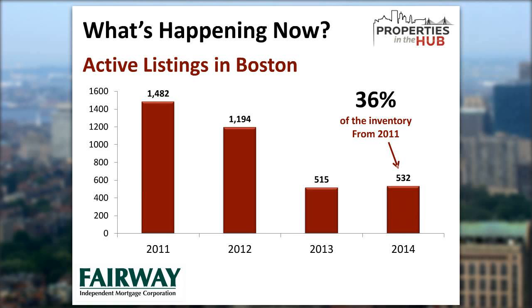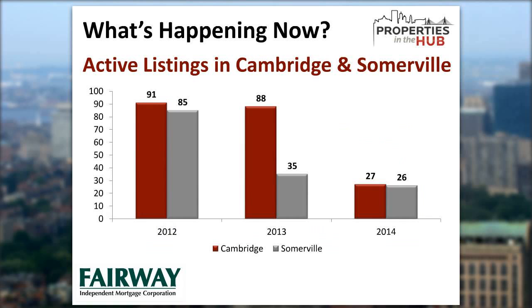And it's not just in Boston. We could stretch this out further because it's more of a regional thing. But if we look at Cambridge and Somerville, in 2012, we had 91 and 85. In 2013, we still had 88 in Cambridge because the prices in Cambridge were pretty high to begin with, but 35 in Somerville. So Somerville shrank to 35. And then if you look at 2014, we have 27 and 26 respectively.